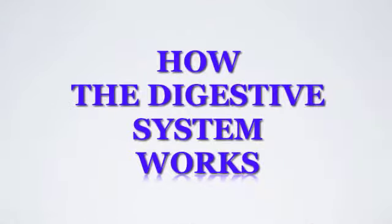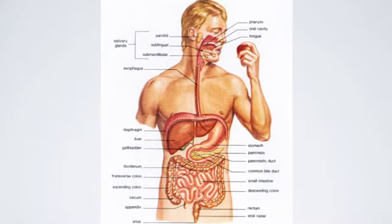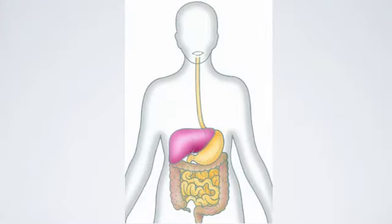And on this video, I want to explain how the digestive system works. Most people, quite honestly, don't know how the digestive system works. And when they go to study it, they run into a problem that's demonstrated on this picture. It's way too complicated. But it shouldn't be that way. Digestion actually is very simple, and it's actually quite beneficial to understand how the digestive system works.